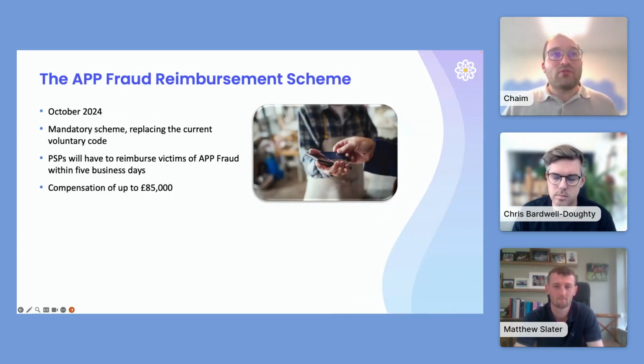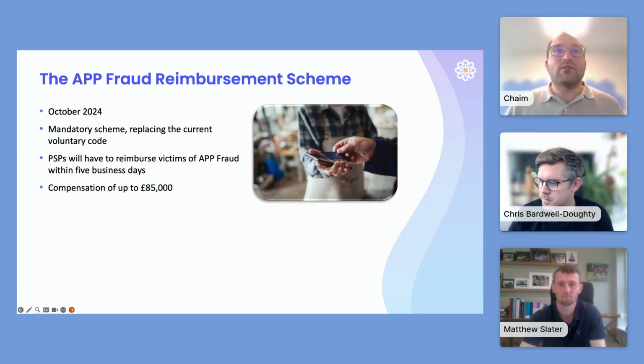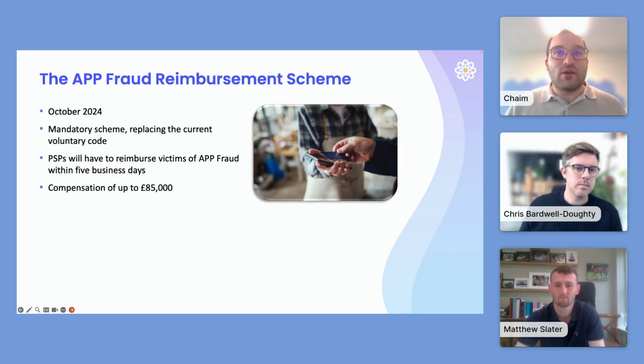Now, the APP fraud reimbursement scheme is due to come into force on the 7th of October this year, so only a couple of weeks' time. It's a mandatory scheme and replaces a voluntary code that some banks have been currently operating under. It's hoped that the new scheme will further encourage and incentivize payment service providers to develop better systems for identifying fraud and effective interventions to change consumer behavior, including improving their onboarding processes.